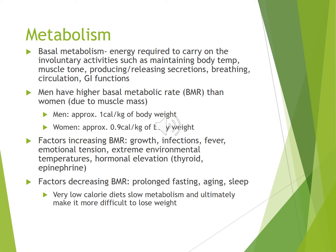Maybe we have an obese patient who's been trying to lose weight, and as we look at what their diet consists of and how many calories they're taking in, it could be a factor that they're not taking enough calories in and they're doing more of a prolonged fasting. And like I said, that can slow their metabolism and make it more difficult for them to change and lose weight.